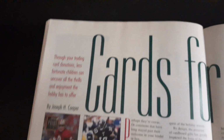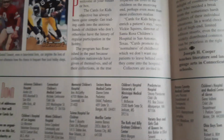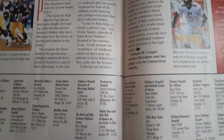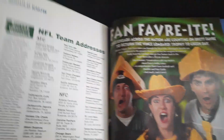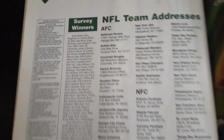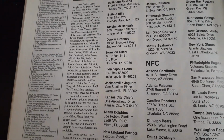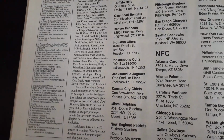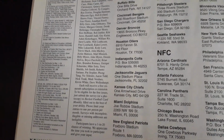Cards for kids. You can donate cards. Different places, the children's hospitals and things like that. I should do that. I've got a lot of comments. I should do that. It's a good idea. And then they had the team addresses, which what I would do is I would send cards to different players in care of their team address, and I would get a few autographs signed back. There's a video that I've got about my autographs.